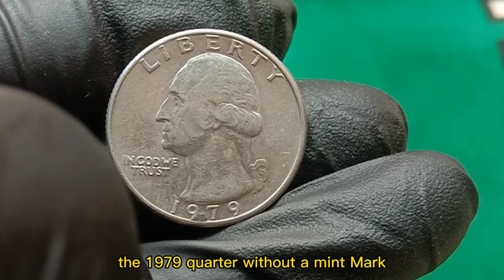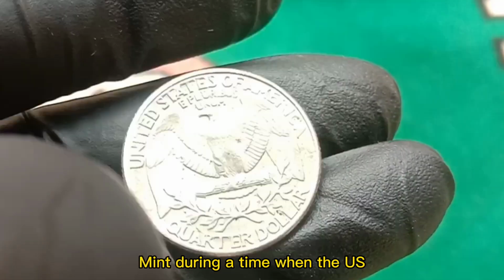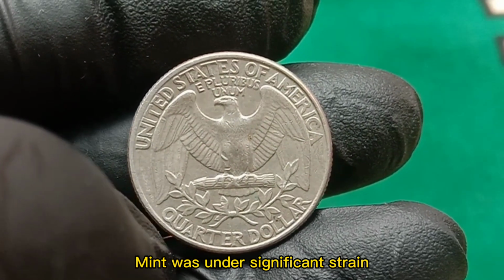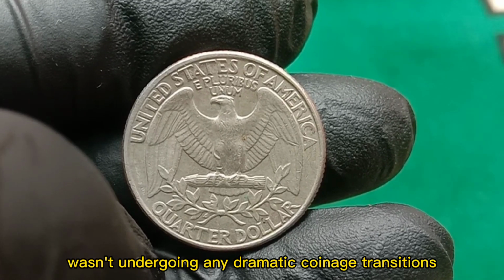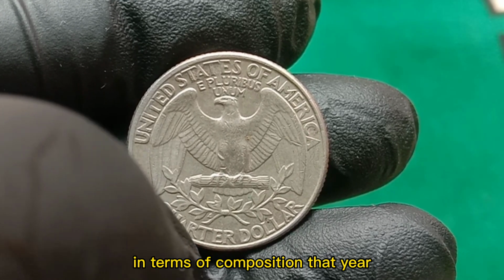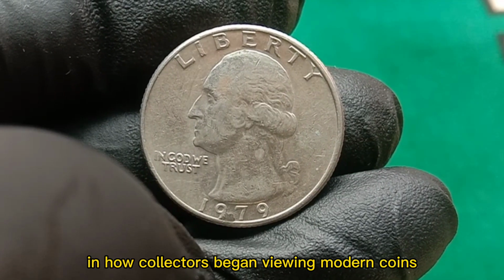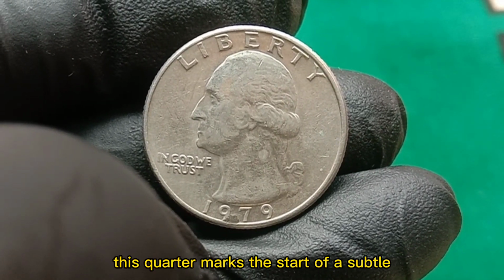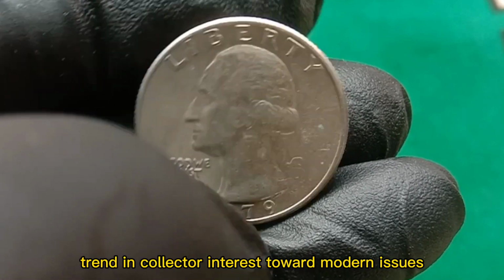1979 George Washington quarter dollar coin without mint mark and normal condition. The 1979 quarter without a mint mark was struck at the Philadelphia Mint during a time when the U.S. Mint was under significant strain to meet rising coin demands. While the nation wasn't undergoing any dramatic coinage transitions in terms of composition that year, subtle yet important shifts were underway in how collectors began viewing modern coins.